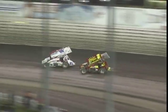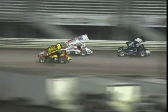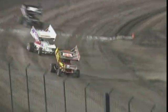Good battle for 3rd. Johnny Anderson here to 3rd now. Logan, slide job. He'll take it back. Here comes Randy Martin. 3-car battle for 3rd. Good racing action early going. Randy Martin gonna try to throw his hat into the ring, and then Hoosier Tires 14.